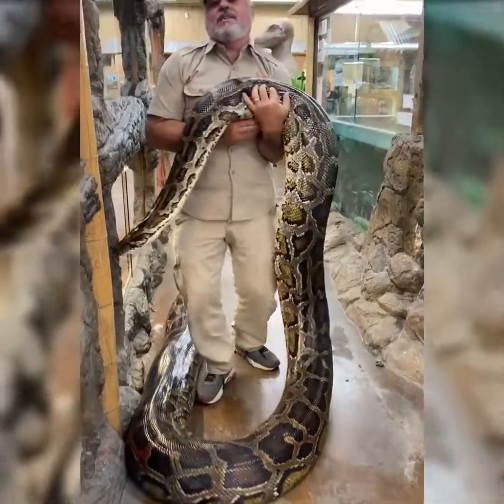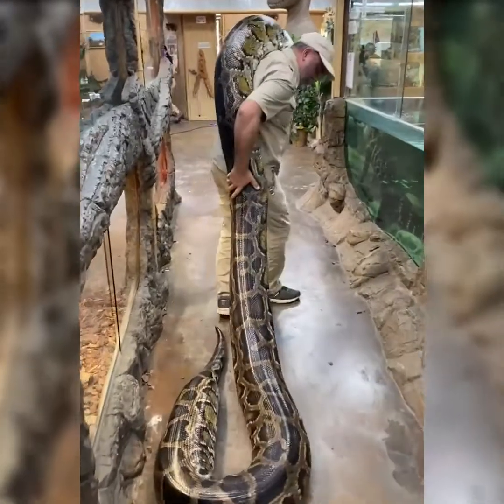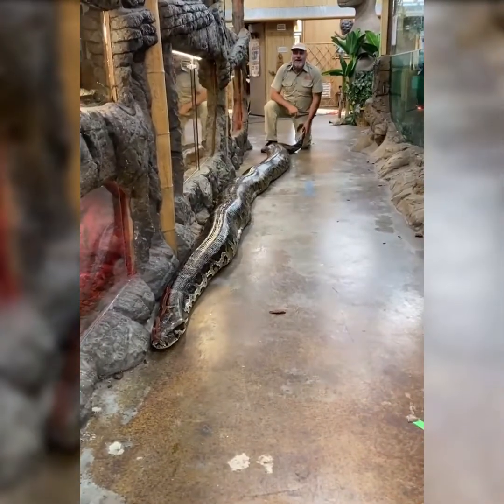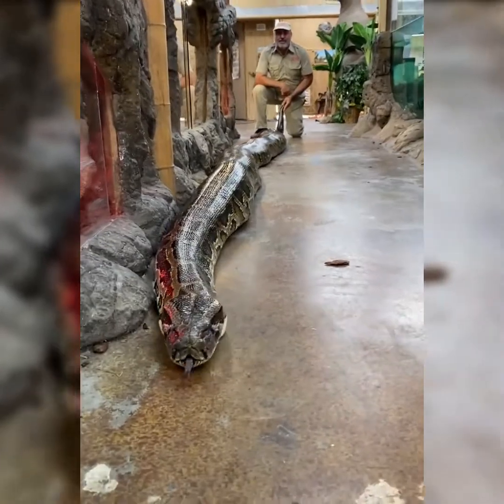I don't think I'm gonna be able to carry her. Oh, man. She's a big Burmese python. Oh, guess what? We got a prehistoric pet. Look at this giant Burmese python.